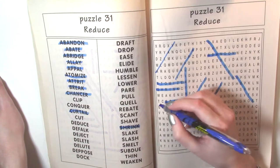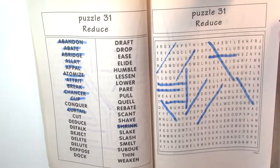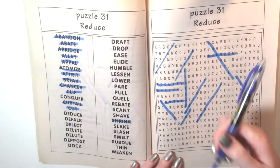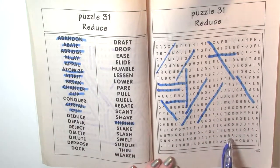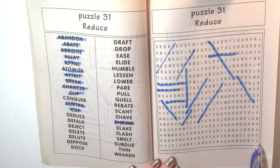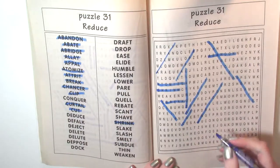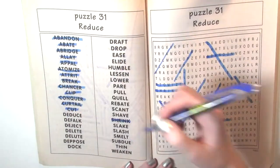I'm losing focus. Clip, I found. Yay! Conquer and cut. Cut should be... Oh, it's right here. See, that's what I'm talking about. Okay, conquer is the only word that I need to find. Where is it? C. Oh, it's right here. Wablam! Now, on to the D's.